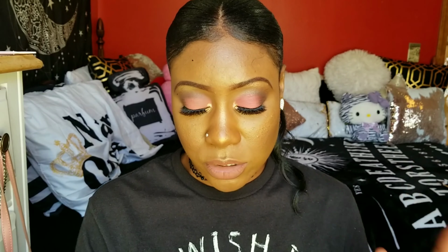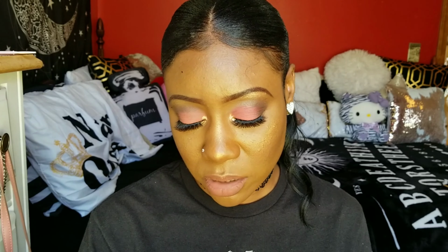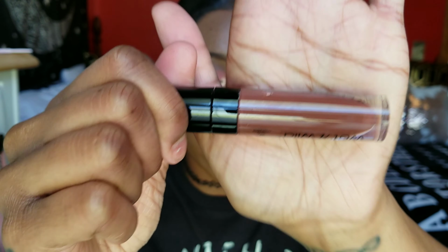And let me show you guys what I got from Walmart. So I went to Walmart to look for a particular product, but they didn't have it. So I went over to Wet n Wild to see if they had this liquid lipstick that I've been looking for. And I don't think all Walmart sell this color, but this is from their Mega Last Liquid Catsuit line, the matte lipstick. And this is in the color Caramel Cake. And it's like a brown liquid lipstick. It's really pretty.